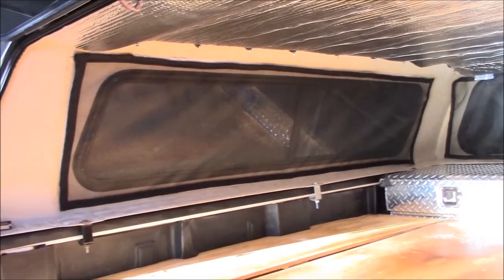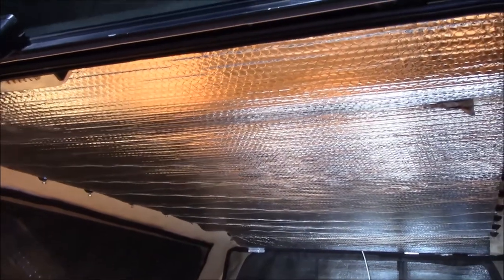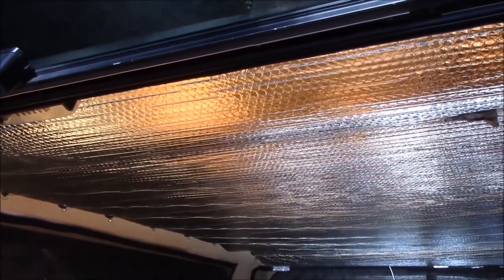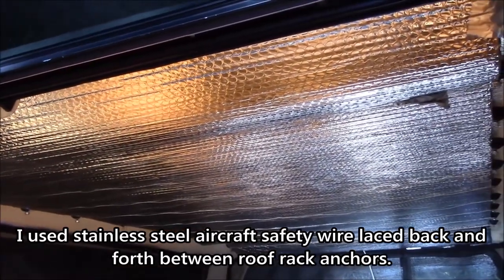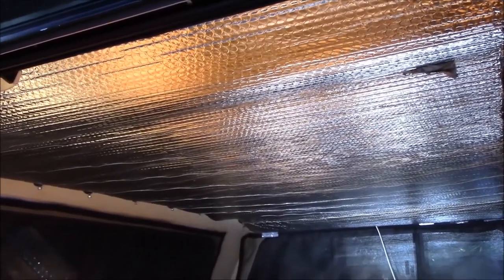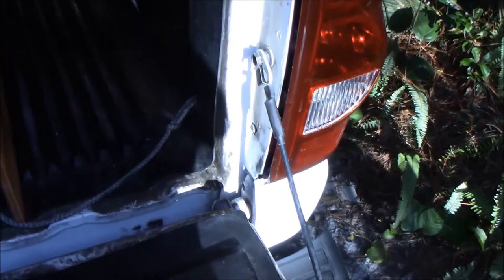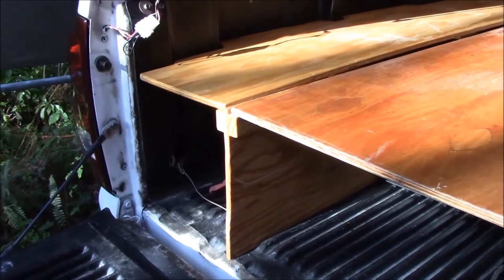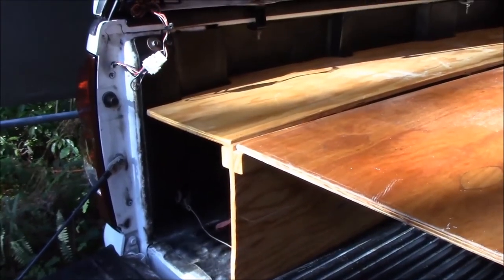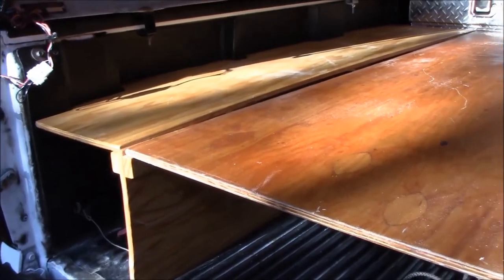So I also want to show the inside screens and the reflectix on the roof, which is not adhered to the top, but it's wired in between the anchors for the roof racks. So it gives me a little bit of an airspace in between. And that was not where I was getting cold. I was getting cold from the leaks in the tailgate. I know there's seals that you can get, and I actually have one that will seal up the gap in the tailgate, but just too many air leaks, too many water leaks, just not a good thing.